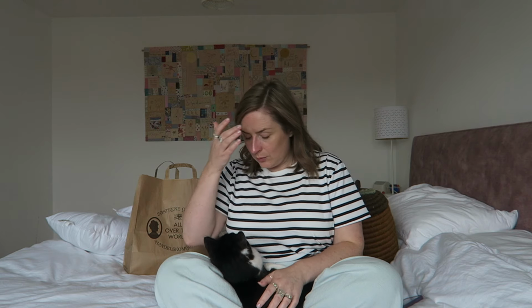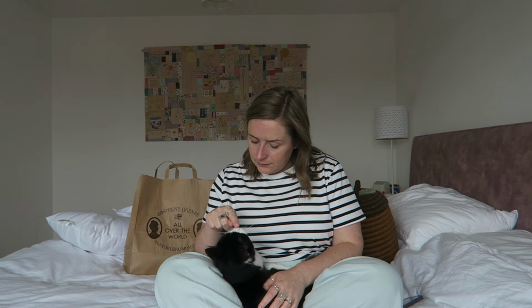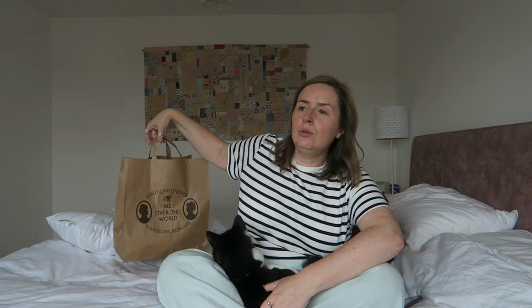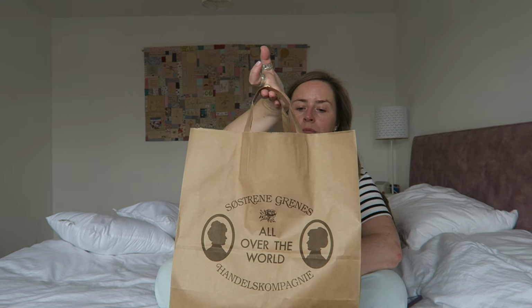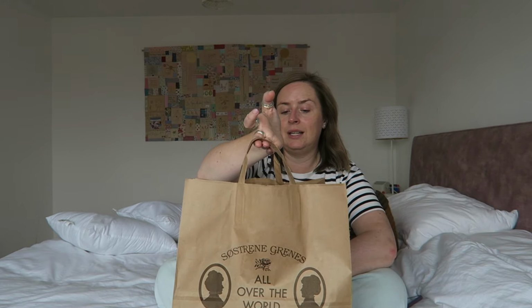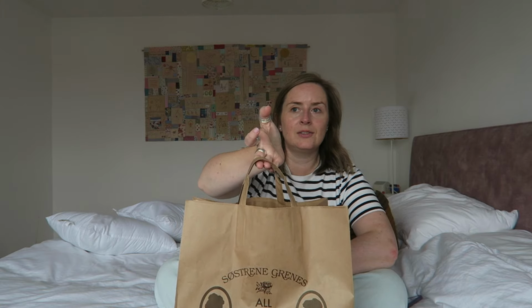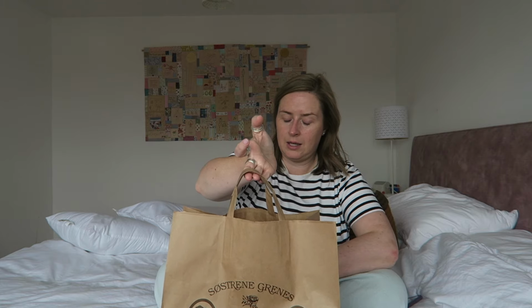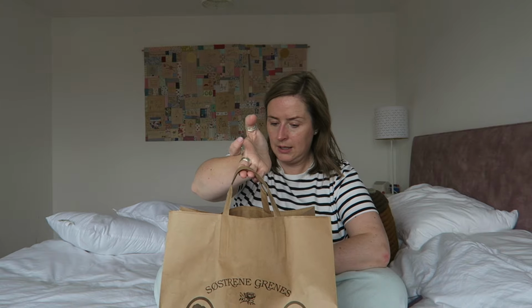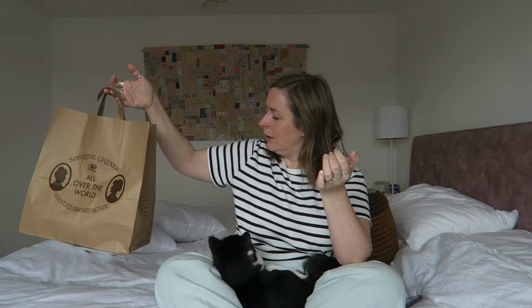Right, so let's see what I got today. Do you want to have a look at what I got today? Yeah? Okay, so I went to this shop in town. It's really nice actually. It's got all sorts of little bits and bobs. I asked the person at the till how to pronounce it, and she said Surstream Green, but she said that wasn't the exact pronunciation. So I'd be really interested if you knew how to pronounce this, if you could let me know.